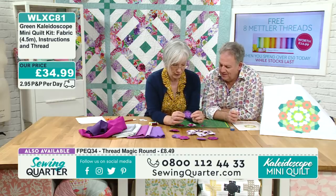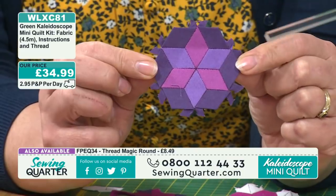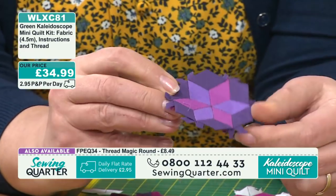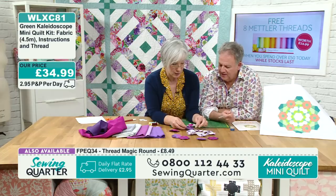And then I just did diamonds together. So that's the diamond shape that's in the pattern. So you can play with the shapes, as long as your hexagons all end up the same size, which they will do if you're using the same shape.